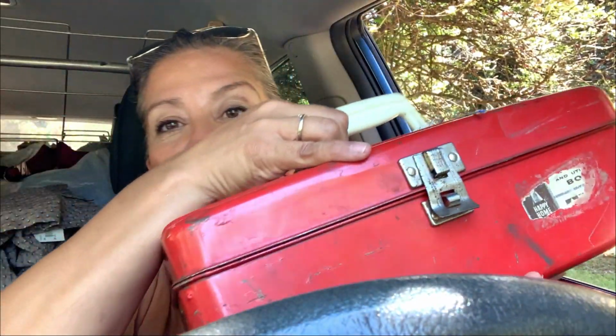Just the last thing from that one sale is this great little toolbox. It is so cute. It's metal with a little plastic handle. It was only $8. I think it would be super cool for your art supplies, your brushes, etc. So anyways, I'm off to the next sale, so wish me luck.